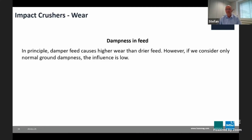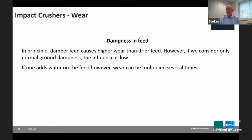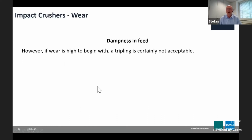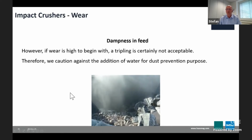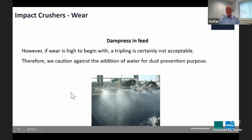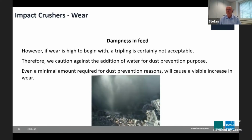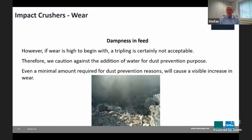On the other hand, a damper feed causes higher wear. The wear can easily be tripled. But if the wear is low in the beginning and you add water, it is hardly noticed. But if the wear is high already in the beginning and you triple the wear, then it's getting really critical and is not acceptable anymore. So caution against the addition of water for dust prevention purposes. Even a small amount can cause a visible increase in the wear.